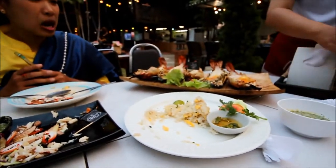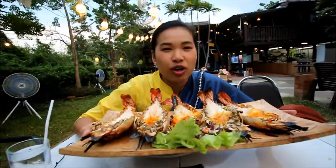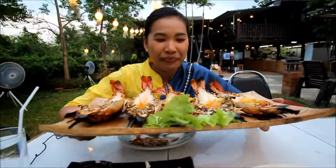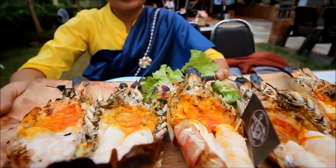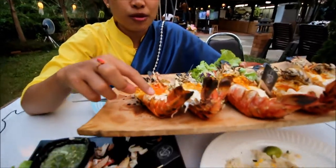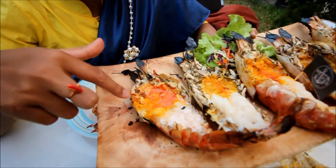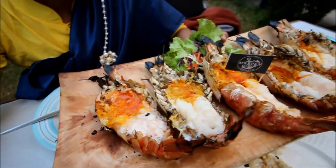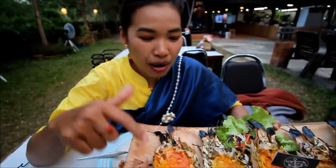Oh my gosh, you guys, look at this. Oh my god. Grilled big giant prawn. It looks so good. I can't wait to eat it. So they cut it for us already. This is the meat part, and this is like the egg part. So this is the good one. All right. The fat part.